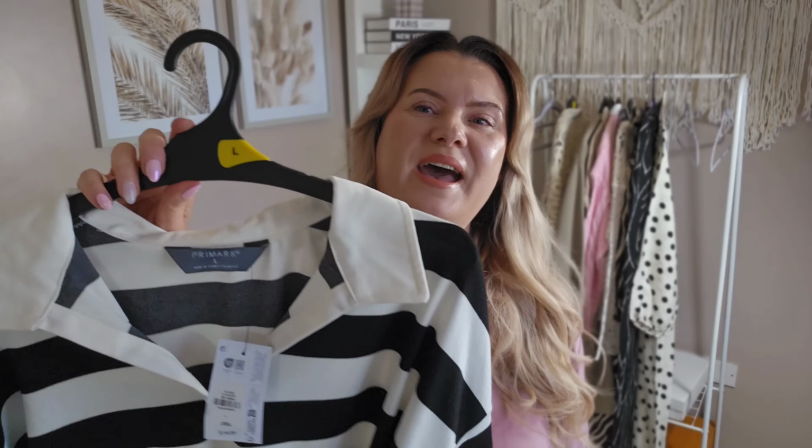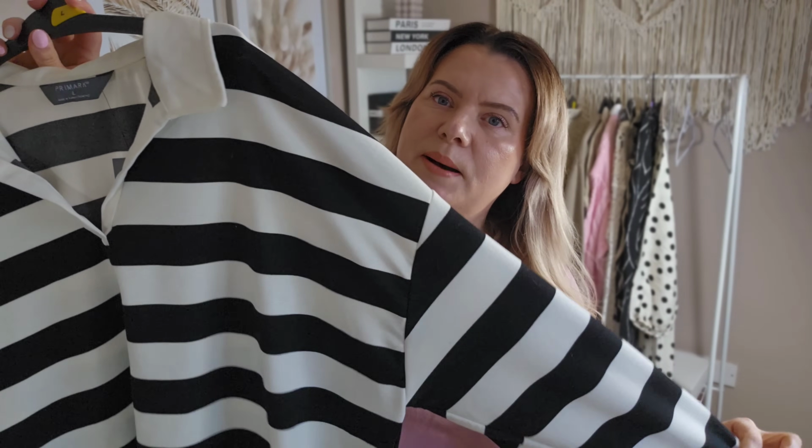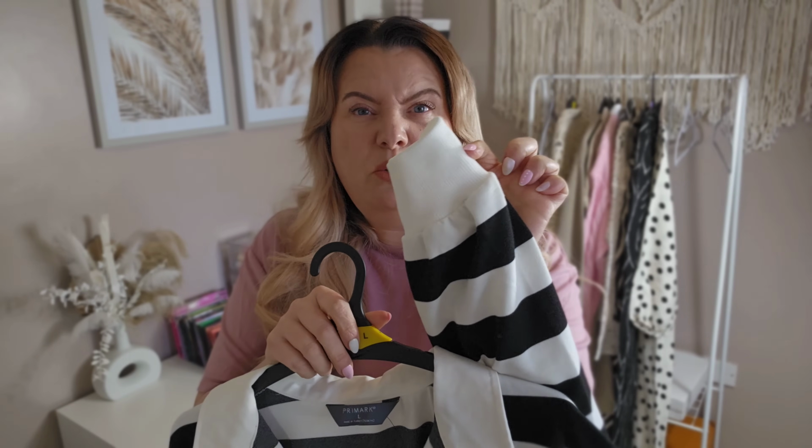So the first item I have is this one here, which I thought was absolutely beautiful. It is just a basic kind of everyday top, but this feels really nice quality, like really nice. The material is, I would say, like a thin sweater material. It's not the thickest, but for this season, that's absolutely fine. It's kind of what you want. And it has this collar, so it's a bit of a rugby style shirt in black and white stripes. And then it's got little kind of sweater style cuffs on it. But I thought just a nice casual top, beautiful.